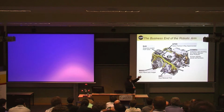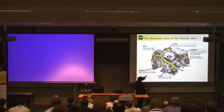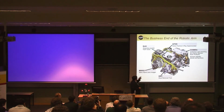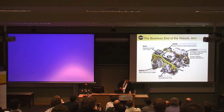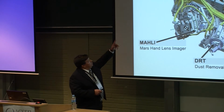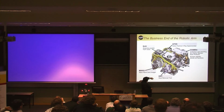So this is the business end of the robotic arm. It has instruments that we flew on Opportunity and Spirit on Mars, which is basically this alpha APXS, an instrument that allows you to understand the rock and what kind of elements might be in the rock. There's the drill, which has a percussion unit as part of it. And then there's a dust removal tool that was built by Honeybee.